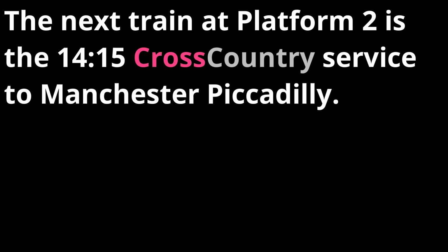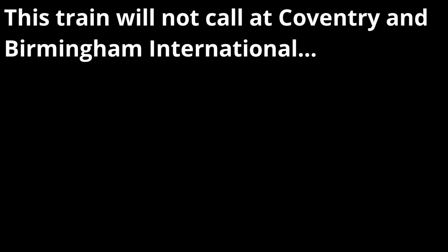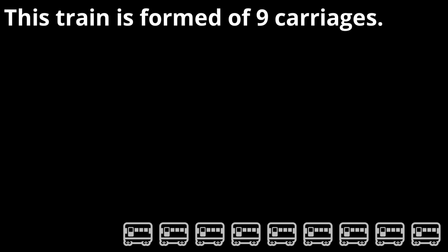The next train at platform 2 is the 1415 cross-country service to Manchester Piccadilly. Calling at Birmingham New Street, Wolverhampton, Stafford, Stoke-on-Trent, Macclesfield, Stockport and Manchester Piccadilly. A trolley service of drinks is available on this train. Please note, this train will not call at Coventry and Birmingham International. This train is formed of 9 carriages.